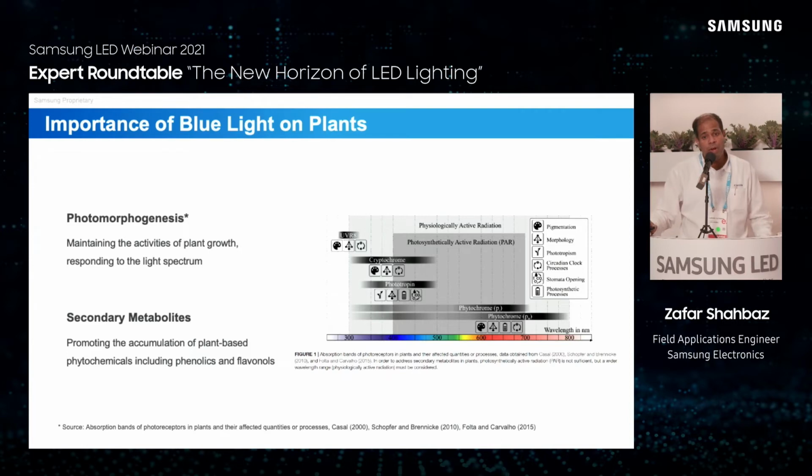The importance of blue light is not just for the nutrition and vegetation stage, but also for the photomorphogenesis stage. Photomorphogenesis is the process of maintaining plant growth activities by responding to the light spectrum. As you know, the plant responds to power all over the range from 380, 400 nanometers all the way up to 780. Having these extra blue photons can help the photomorphogenesis of the plant, in addition to developing secondary metabolites, including the phenolics and flavonols contained inside the crop. This is a huge advantage you see with the combination of regular 450 nanometer and 437 nanometer LEDs.